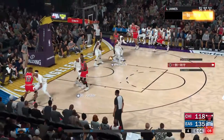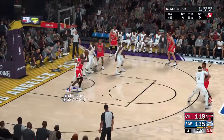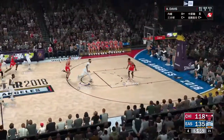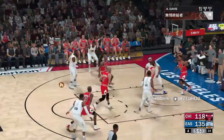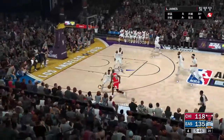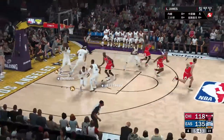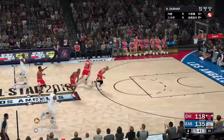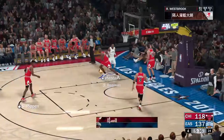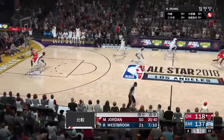Jordan dishes to Pippen. Clock at 6. Westbrook pulls it in. Westbrook's got his 5th rebound in this one. And Davis can't get it to go. Bulls trailed by 17. Here's Jordan. And James pulls it down. So far, we've seen them be a bit careless with the ball. They're playing out of control. This is how they've played thus far. They're going to have to reel it in and show some more discipline.